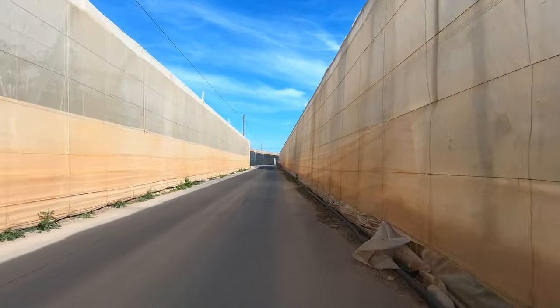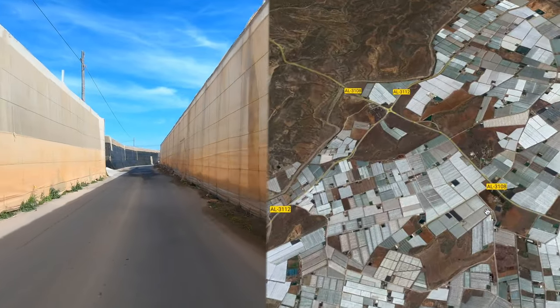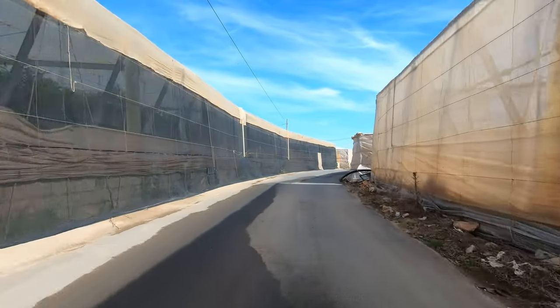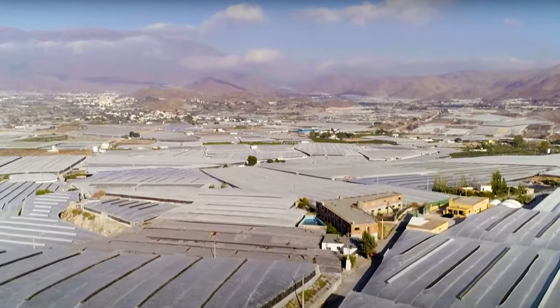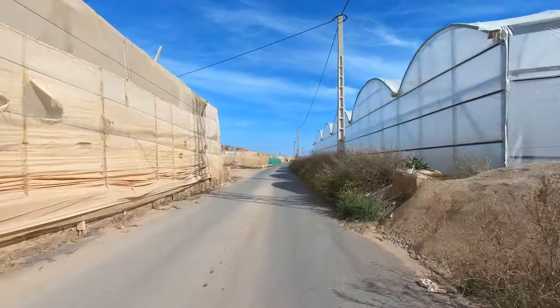Now it begins, the labyrinth of greenhouses. Kinda claustrophobic, I have to admit, in some areas. And if you look at the satellite map of this region, you can only see the white of the plastic covering the greenhouses, which is also used to reflect the sun away and help keep the torrid summer temperature somewhat at bay.